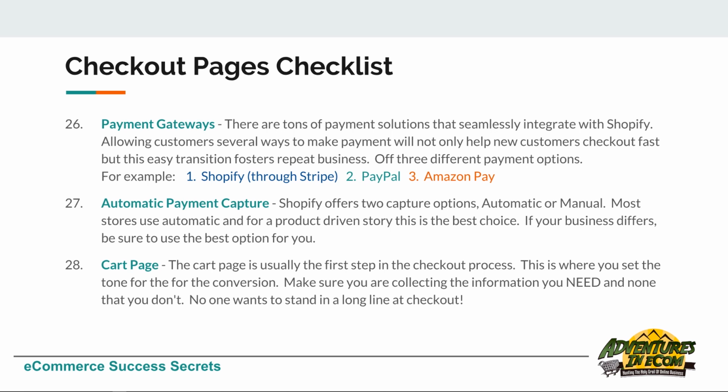But if you offer them different choices, odds are they're going to have one of them set up, and it just speeds them through the checkout process. So I would offer 3. Seems to be like the magic number. 2 is too few. 4 is too many. But 3 is just right.